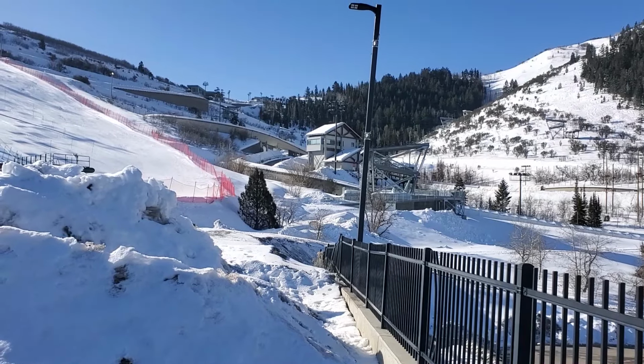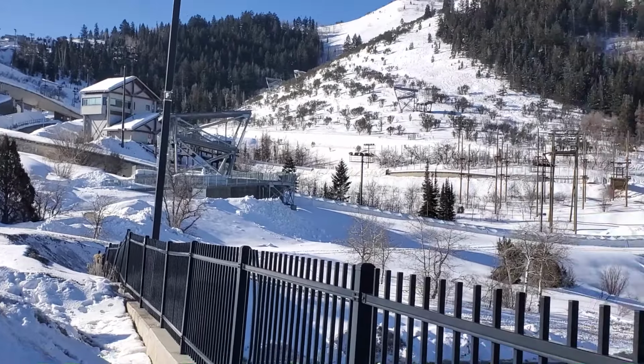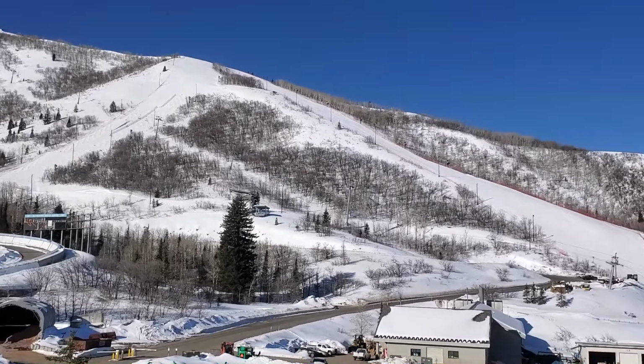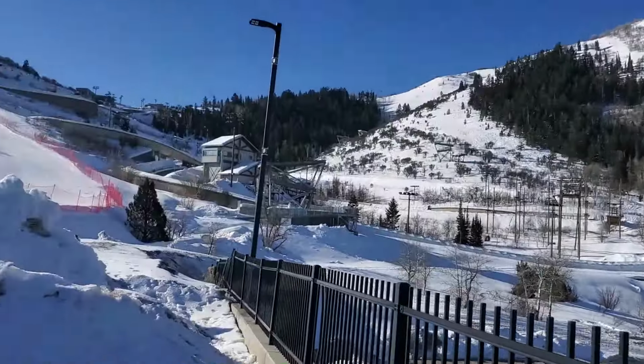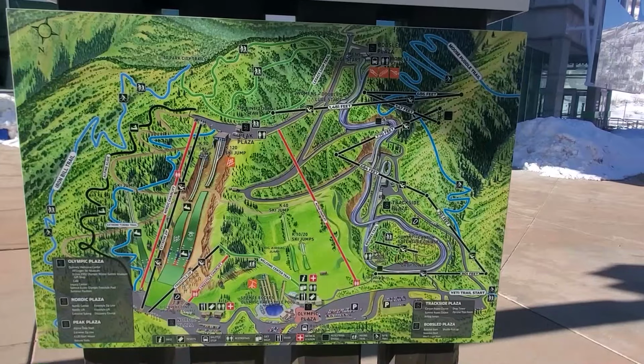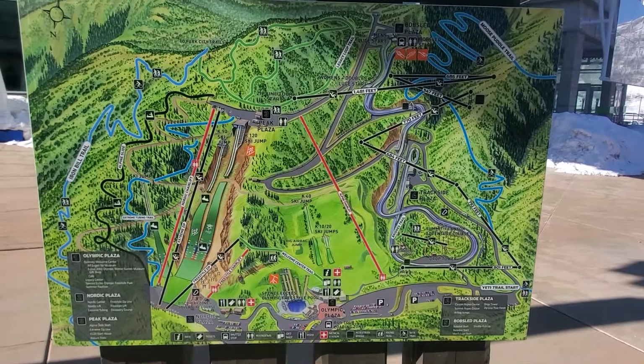This is a view of the sliding track from the parking lot at Olympic Park. They've also got a competition moguls run and some alpine training runs. There's one right here at the parking lot. This is a map showing all the activities that they have here.